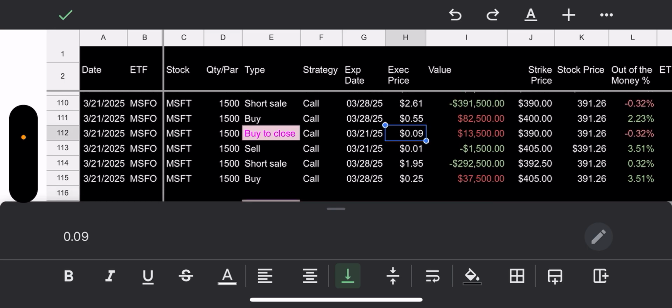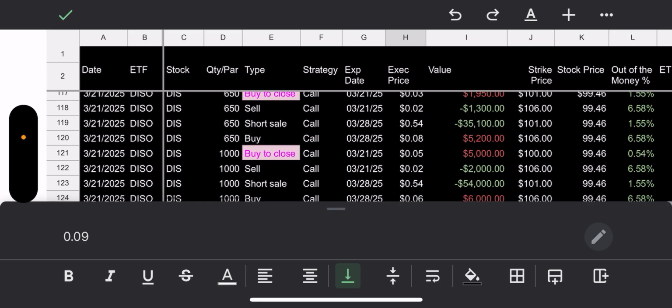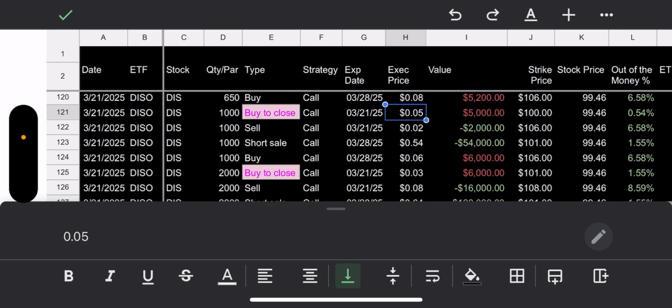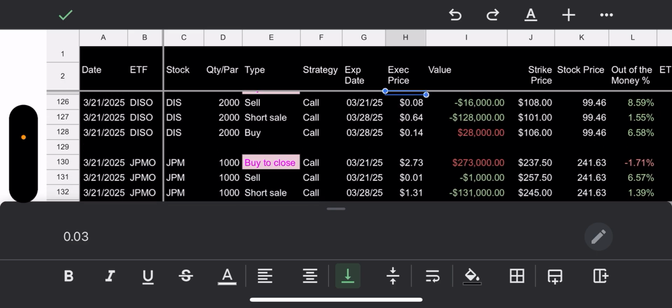Buy to close 9 cents. So yeah, if you own MSFO, you're doing good. All right, Disso, here we go. We going to Disney this year? Let's see. Buy to close 3 cents. Buy to close 5 cents. Oh, wait, we got another. Are you ready? Buy to close 3 cents. All right, Disso won their trades.